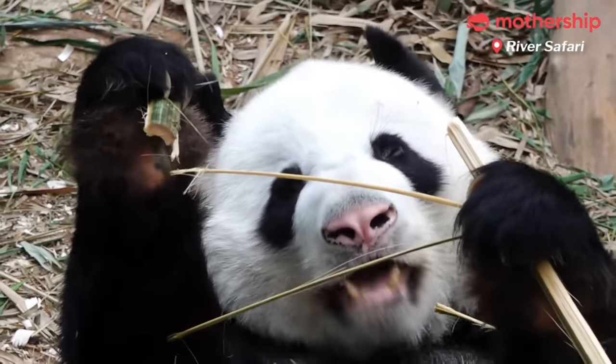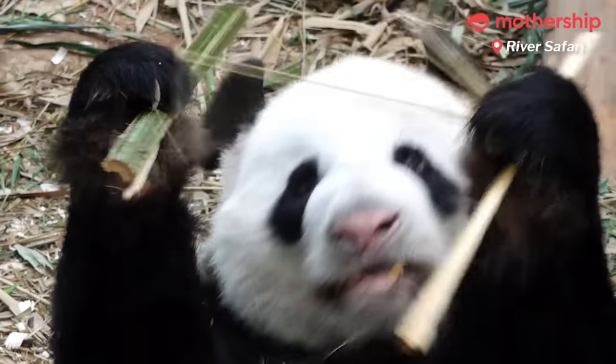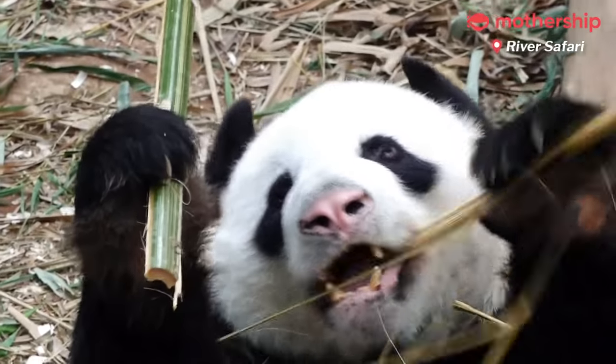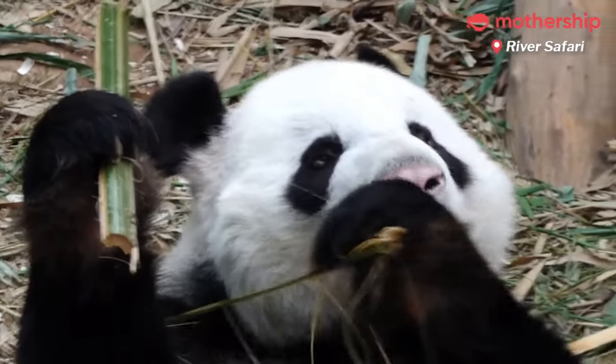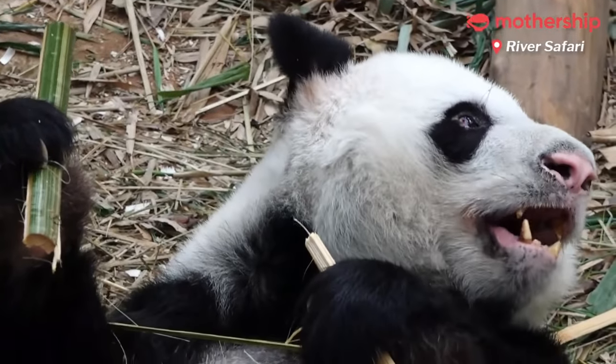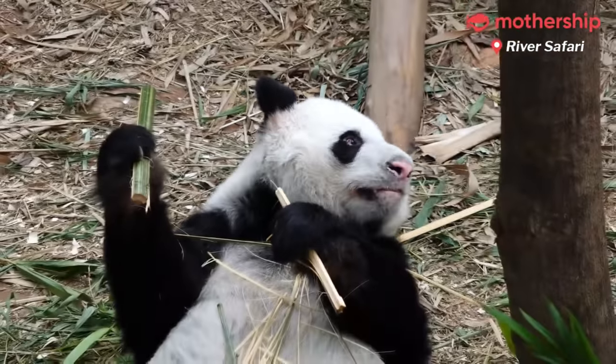So earlier there was a question about how old Kai Kai and Jia Jia are, right? Kai Kai is actually 13 this year and Jia Jia is 12. They have been in other places before they came to River Safari, so they are kind of mid-age already at this point.